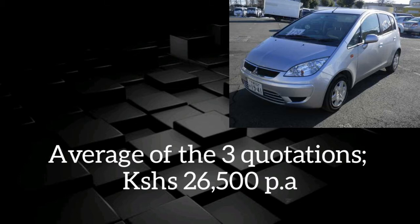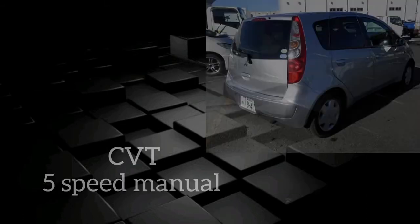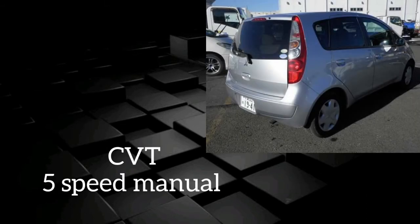Moving on to the engine options, there are 2 petrol engines that are naturally aspirated, a 1.3 litre and a 1.5 litre. There is also another 1.5 litre in the Ralliart, but this one is turbocharged and is tuned for performance. The 1.3 litre produces 94 horsepower and can sprint from 0 to 100 km per hour in 11 seconds, while the 1.5 produces 107 horsepower and can sprint from 0 to 100 km per hour in 9.5 seconds. The 1.5 litre turbocharged, on the other hand, produces 148 horsepower and can sprint from 0 to 100 km per hour in 7.7 seconds.